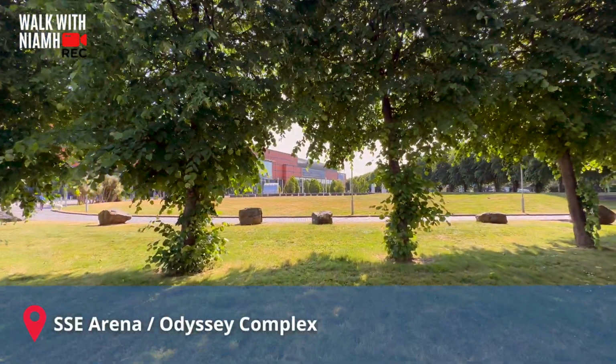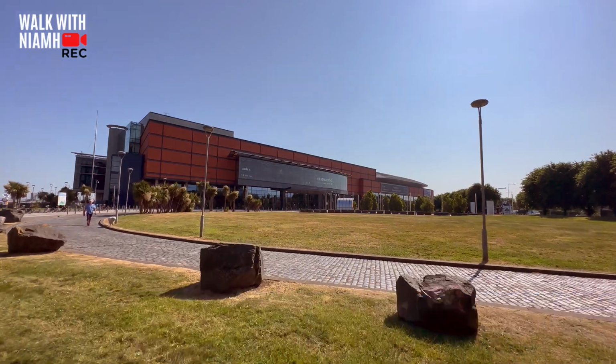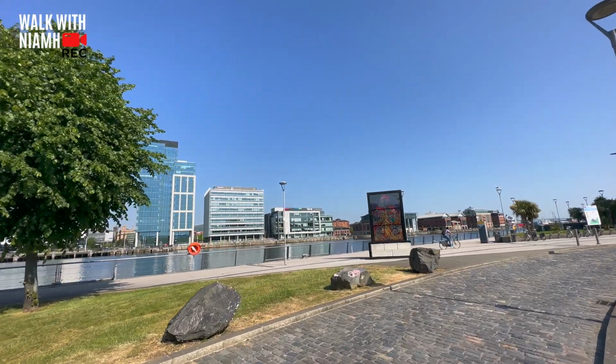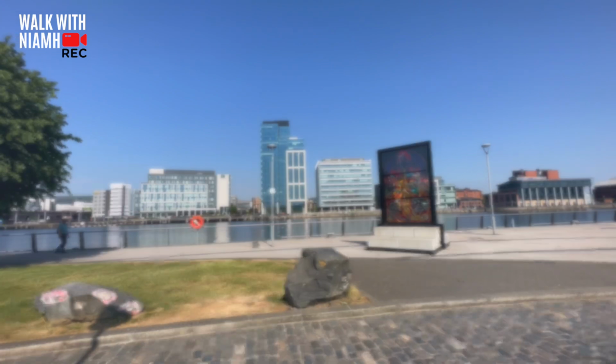Inside the Odyssey complex, you'll find popular high street restaurants such as Nando's and CC, and a multiplex cinema and arena. This is where the MTV Europe Music Awards were hosted in 2011, but today you'll find comedians, podcast hosts and famous bands playing there, as well as ice hockey team Belfast Giants.